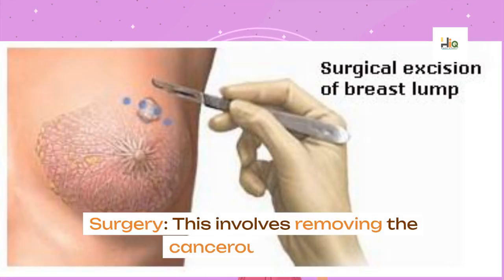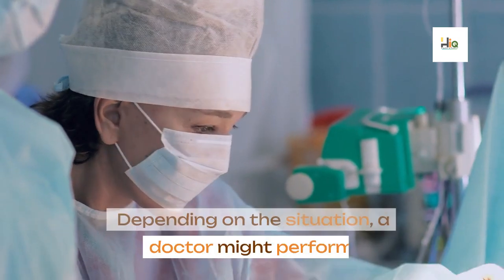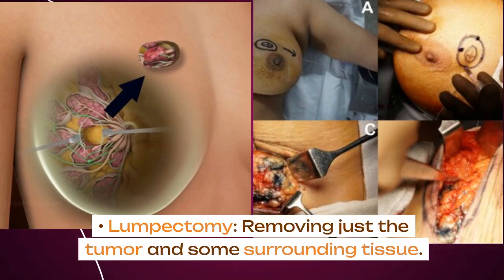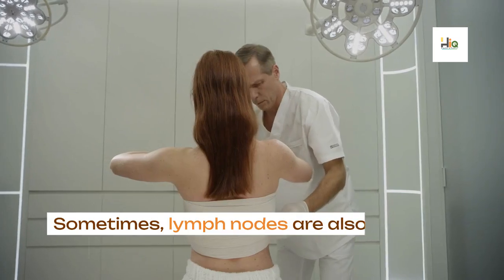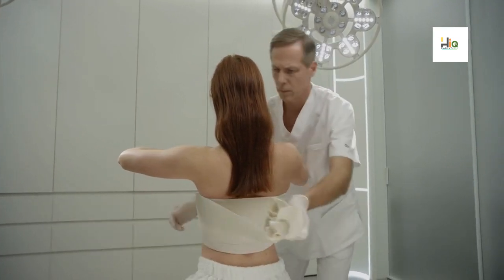Surgery. This involves removing the cancerous tissue. Depending on the situation, a doctor might perform lumpectomy, removing just the tumor and some surrounding tissue. Mastectomy. Removing the entire breast. Sometimes, lymph nodes are also removed to check if the cancer has spread.